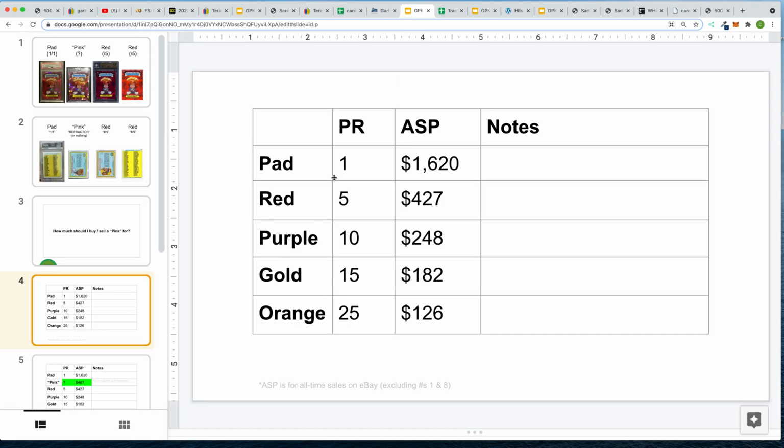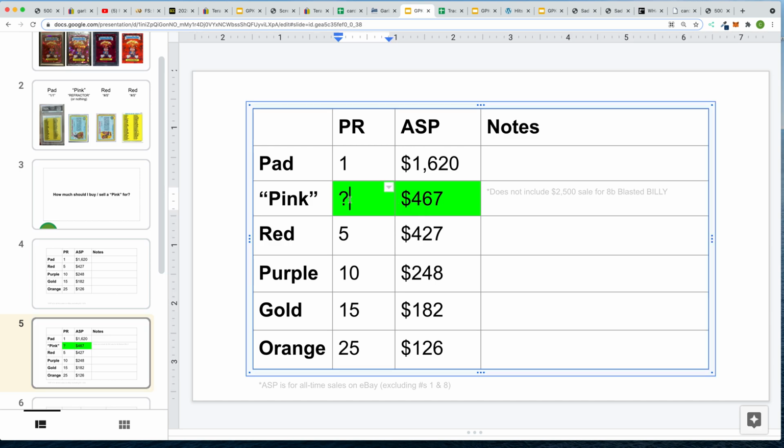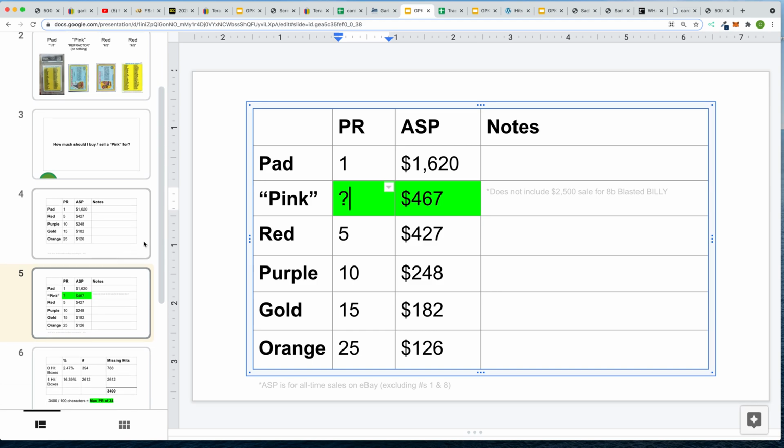So let's chart this out here. If you look at PAD across all time, 1620 ASP, red 427, purple 248, etc. And we can add in this new pink parallel color. Initial view is that $467 is the average sale price for this. But here's the key: there's a big question mark about what is the print run of this. Topps has not released information. They've not shared anything publicly. So like we did similarly for this set, we have to figure out some of the details based on the clues that are left behind in the data that's being tracked.